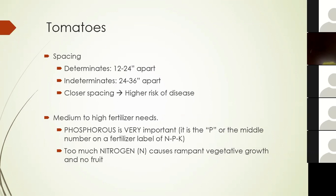Too much nitrogen on tomatoes can cause basically rampant vegetative growth. And when I say vegetative growth, I mean leaves. All you have is leaves. You don't have actual fruit. That could be because you have a nutrient imbalance and the nitrogen is too high in your soil.